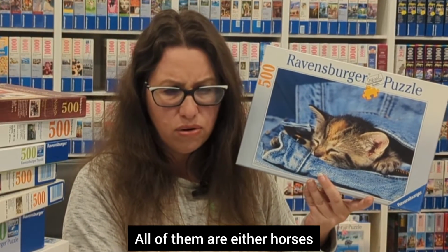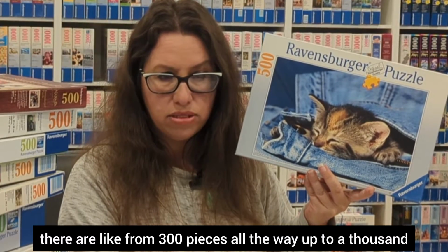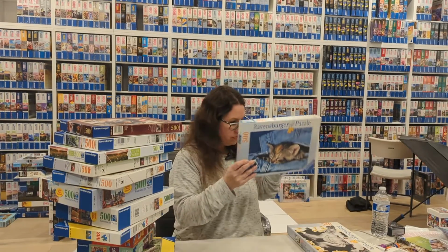All of them are either horses or cats or dogs. Lots of them are from 300 pieces all the way up to 1,000. It was nice. It wasn't as hard as maybe it looks, but it was really nice overall.